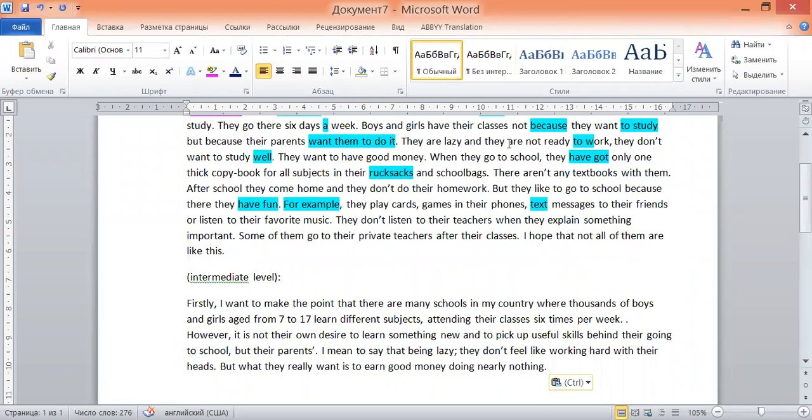What they want really, what they really want is to earn good money, doing nearly nothing. I would like you to understand the structure of this sentence well. If I ask you, where is the subject in the sentence, most of you would say, they. No, and it would be wrong because the subject in this sentence is, but what they really want, this is the subject. This is the subject because we can substitute this part of the sentence with the word it.